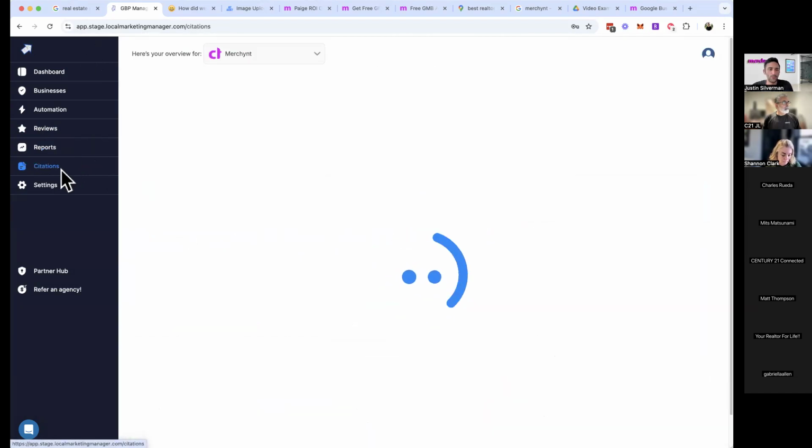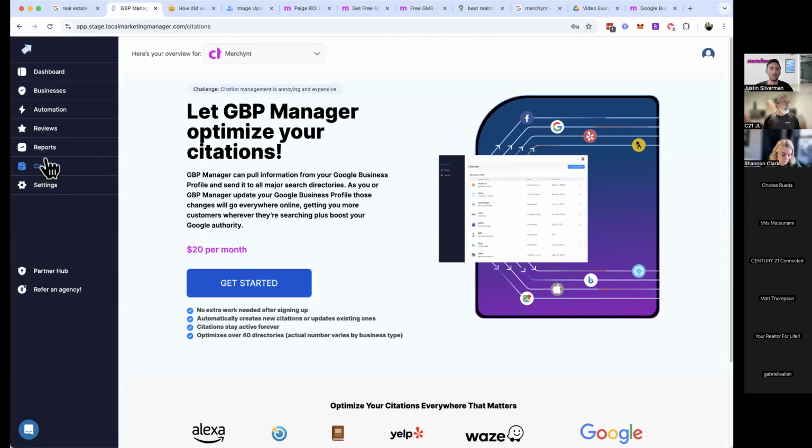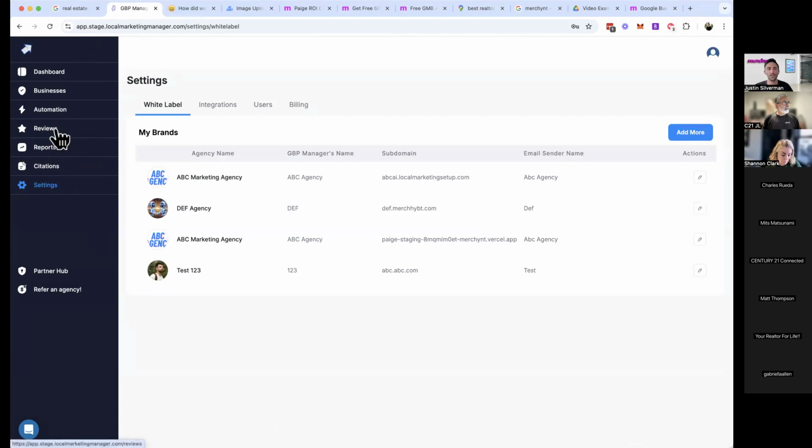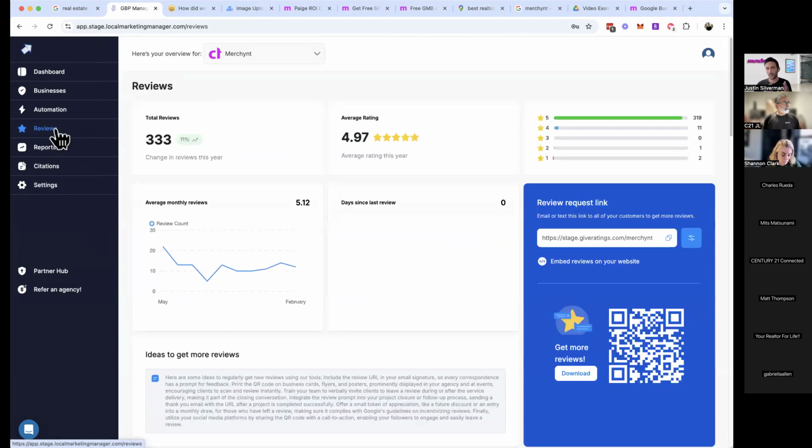If you want to use a citation tool, we have one where, I don't have a good way to show it, but unlike other ones, we take all the information from your Google profile and then we just send it to all the other directories. There's no data entry that you need to do. You don't need to remember to go log into a different portal. Basically, as you make changes on Google, we'll see them and we'll send them to all the other directories. And so it just makes it significantly easier. It's a one-click setup. And when you stop using it, we don't delete your citations. All right, what else?